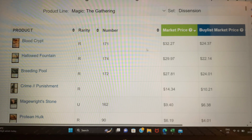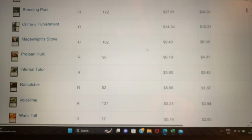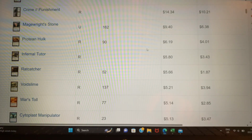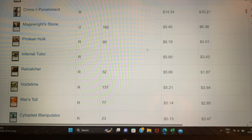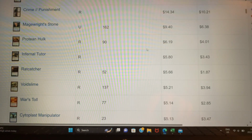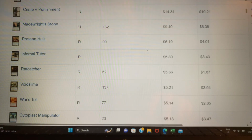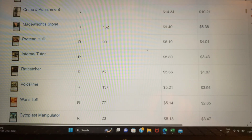Next up is Dissension. So you've got your shocks as the best cards. Again, I don't know if they'll reprint the shocks. I would think they'd hold back the shocks and just reprint the fetches, because that would make more sense to me. They would draw more people chasing, and also there's kind of a lot of shocks floating around from the newer versions.